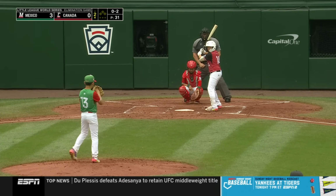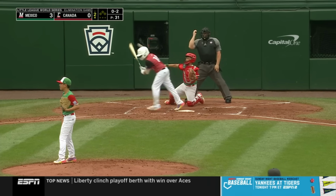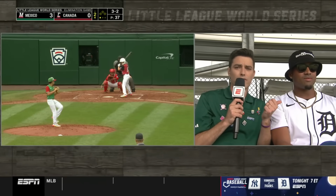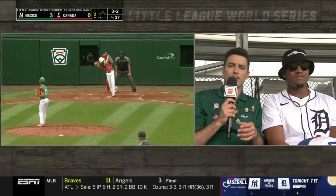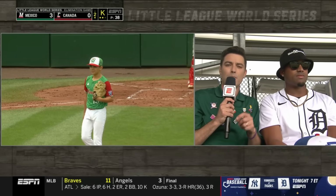He said to us in the commercial break that he hadn't really met Team Puerto Rico yet, but they'd already given him a hat. A strikeout to start the bottom of the second. He says he's really looking forward to tonight's game. He thinks there's going to be a lot of home runs, both for the Tigers and for the Yankees, and he thinks there's going to be a really splendid scenario there, having all the kids right there on top of them for a major league ball game.